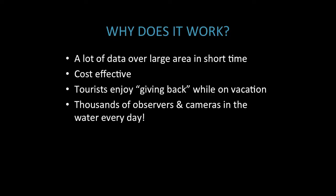And why does it work? Because it gives us the ability to collect a lot of information over a very large area in a very short amount of time, using citizens as volunteers. So it's very cost effective. You don't have to hire multiple researchers and have them out in the field. You do minimal training. You can spread your work base very wide. And using tourists as citizen scientists is really effective, because there's loads of tourists here in the water with cameras, observing animals. And people really want to give back to conservation while they're here on vacation. This sort of ecotourism brand is now becoming very popular, especially in North America and Europe, and people really want to have a feel-good experience while they're here and get involved.